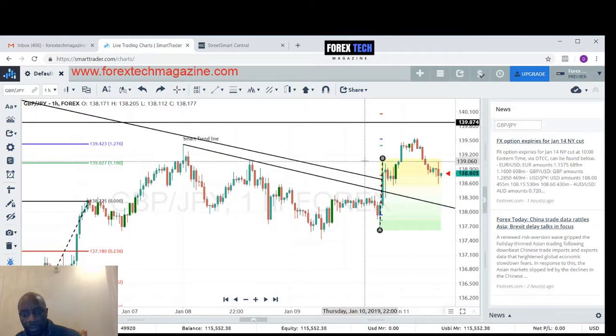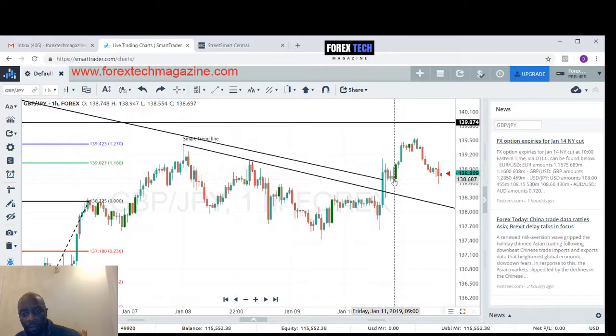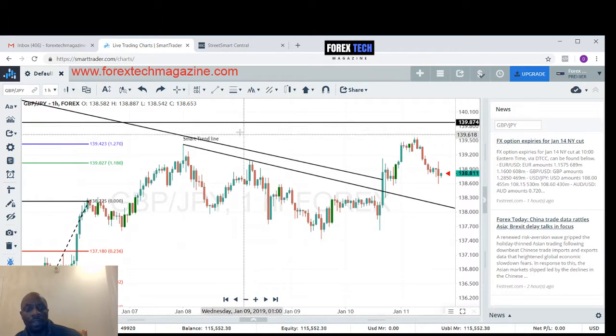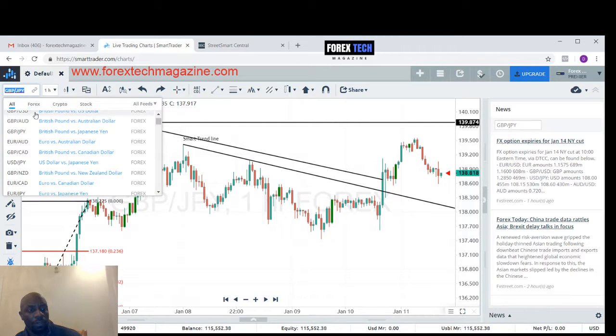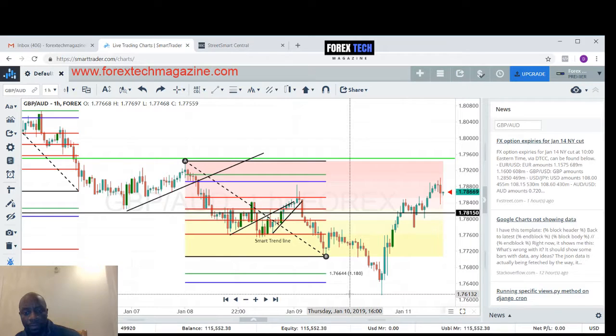I would not consider it to be a buy just yet. Price broke through, came back, retested, pushed back up. It's coming back to try to test it again, and it may continue to push back up, but we won't know for sure until tomorrow, after tomorrow. And that's what you're seeing right here.